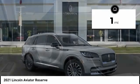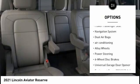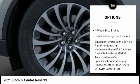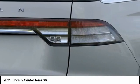This vehicle has less than 100 miles. Here are some of this vehicle's great options: power liftgate, traction control, power passenger seat, navigation system, dual airbags, air conditioning, alloy wheels, power steering, four-wheel disc brakes, universal garage door opener.